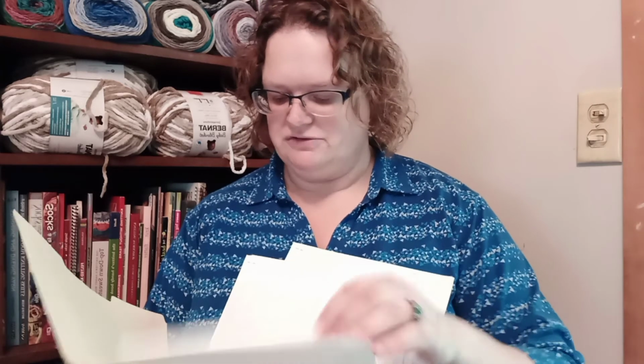A lacy bolero. Hooded shrug. Some other patterns, which look to be some free patterns that were printed out at some point, which is fine. I'm not going to go through those because the pictures aren't going to show up very well. But you get the idea. It's a whole bunch of cardigan patterns, which is what I needed, what I wanted. All of those patterns were $10 altogether.